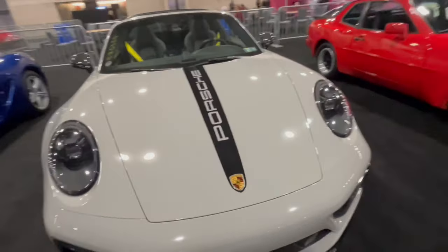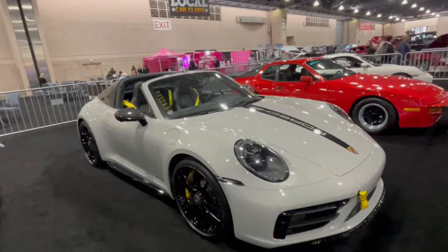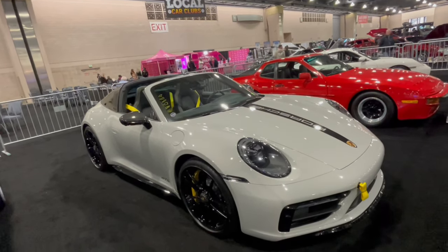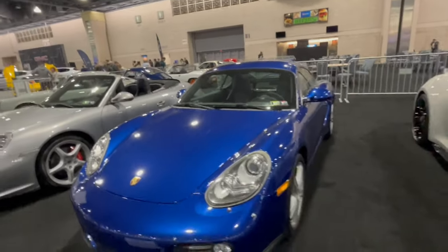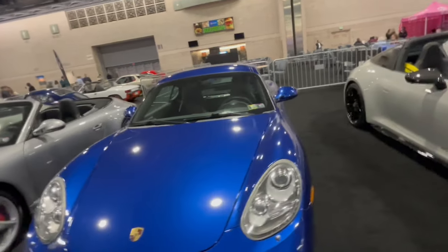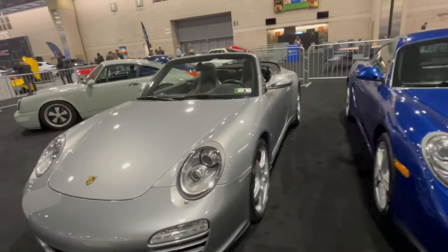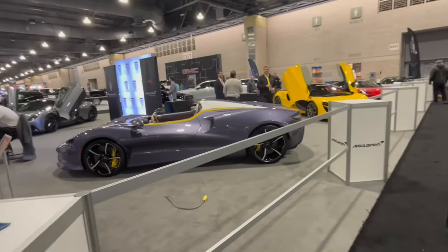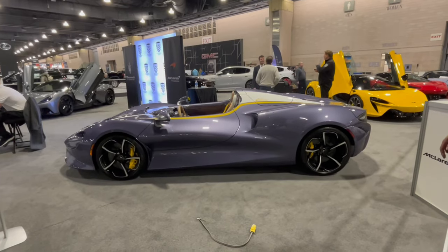911 Targa. I like them yellow seats. Yellow seats. Yellow straps. Seat belts. Matching the brakes. You got the Porsche Cayman. That one's rolling too. Oh, because the back is lighter, so maybe that's it. 911 4S. Car ain't got no roof. Huh? Car got no windshield.